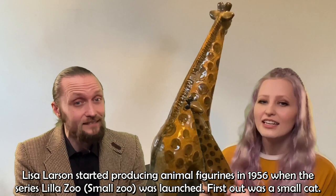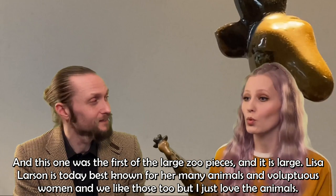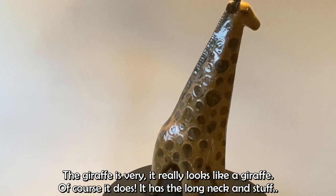And it is large. Yeah, it's large. Lisa Larson is today best known for her many animals and also voluptuous women. And we like those too, but I just love the animals. This giraffe really looks like a giraffe. Of course it does. It has the long neck and stuff. And I love it, and it's cute. Yeah, it's beautiful.